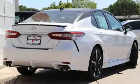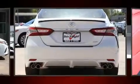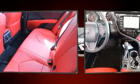Top features include a split folding rear seat, leather upholstery, delay-off headlights, a power seat, an automatic dimming rear-view mirror, power moonroof, lane departure warning, and a blind spot monitoring system.